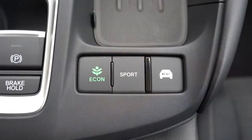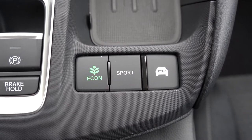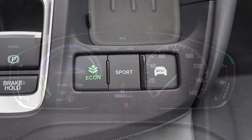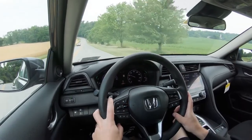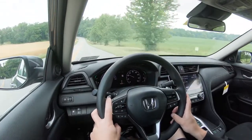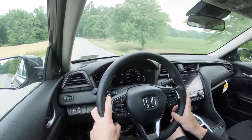And so before we do that acceleration test in our Insight, I did want to mention there are a few different driving modes for the Insight. All of those buttons are located directly behind the shift buttons, and they include Econ, Sport, and EV mode, adjusting things like the shift points, the throttle response, and the climate control system as well. So if you put it in that Econ mode, it's going to dial back the climate control, like the AC, a little bit on hotter days to save you a little bit there.